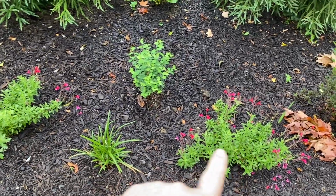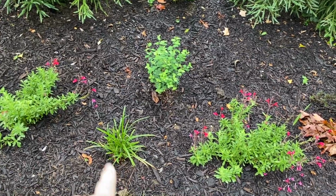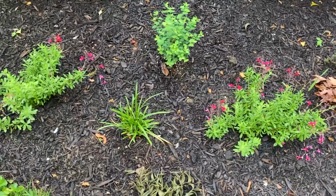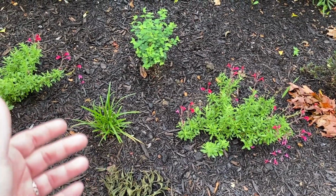Two of these Furman's Red here. I saw a hummingbird on it yesterday. Yay! This is a Liriope clump I just had laying around, so I stuck it in there. This is not a designed element. This is just, where should I put this plant? How about there? Okay.